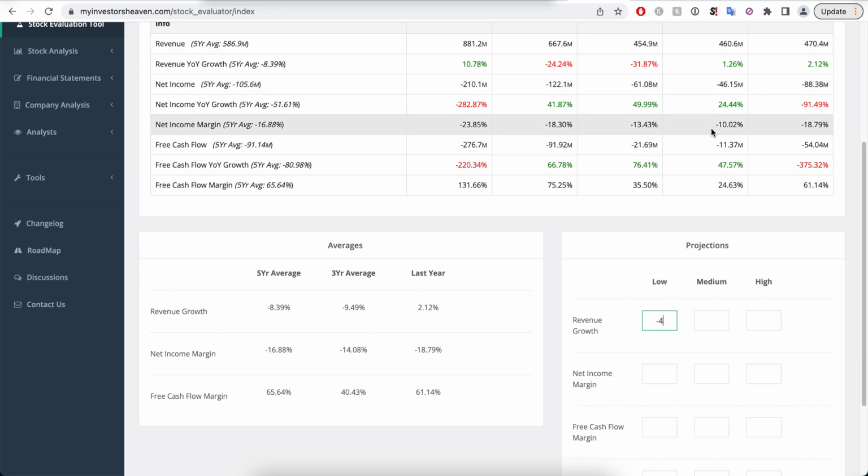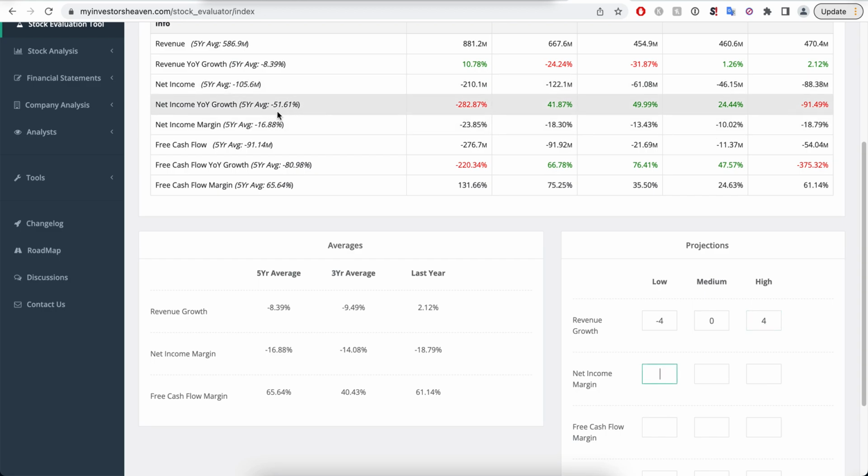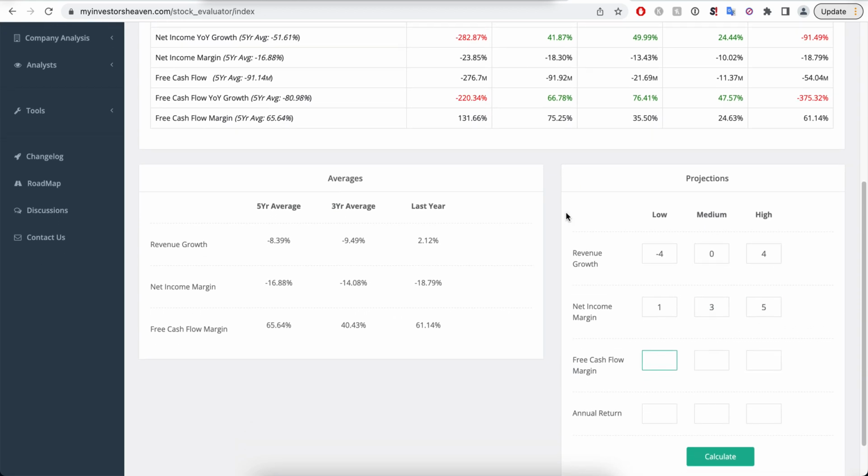So I'm going to go minus 4%, 0, and 4 and 3 here, or 4. Let's just say 4. The big problem is the margins. They are negative, and they are very negative. And so what can we do with that? We have to assume marginal profitability, that at some point the company will actually manage to be profitable.